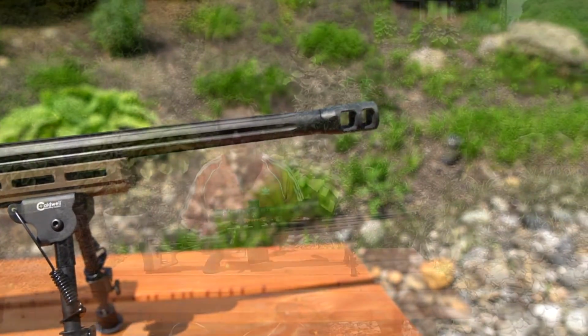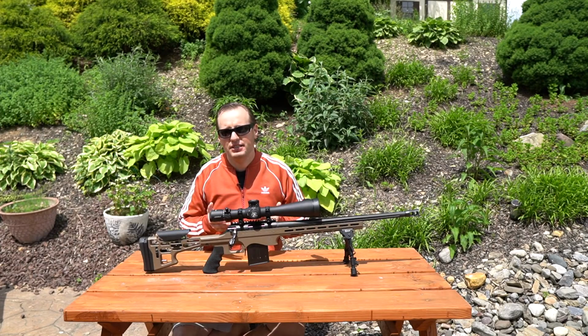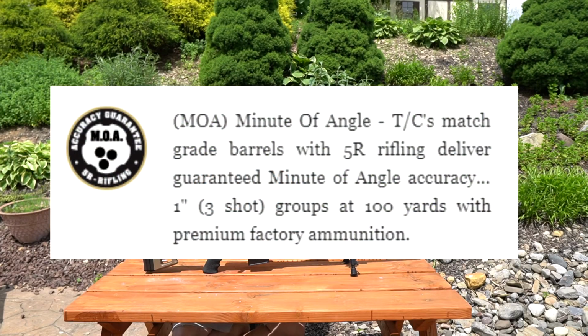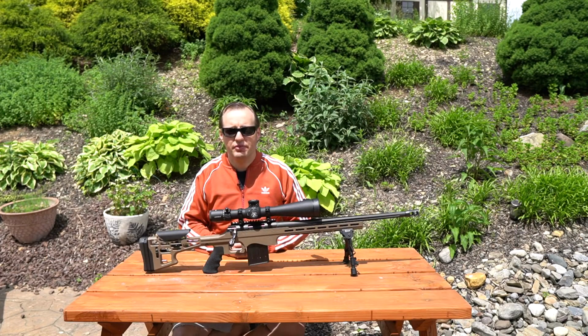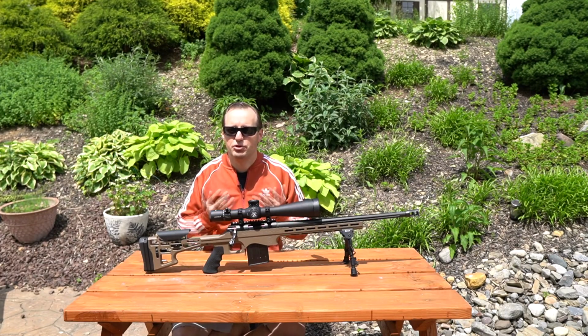In fact, much like Howa started some time ago, Thompson Center gives you an accuracy guarantee that the gun will shoot a 1-inch, 3-shot group at 100 yards with premium factory ammunition. Does it? Yeah, it does. And of course, you have the lifetime guarantee for the lifetime of the original owner. The gun is priced very reasonably with an MSRP of $1,211 and a street price of about $1,000, and that's a nice value proposition. So let's take a look at how it shoots, and then I'll give you my first impressions.